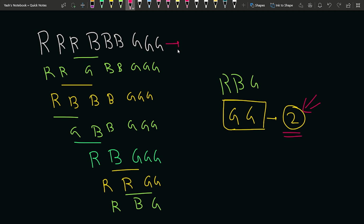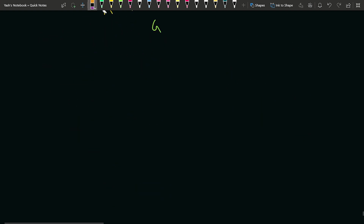So you can observe that when all three colors are odd, that is, all three colors occur an odd number of times, in that case we can say the answer comes out to be 2, right? Now let's understand what will happen if we had, let's say, only one odd color. Only one color that is occurring an odd number of times.